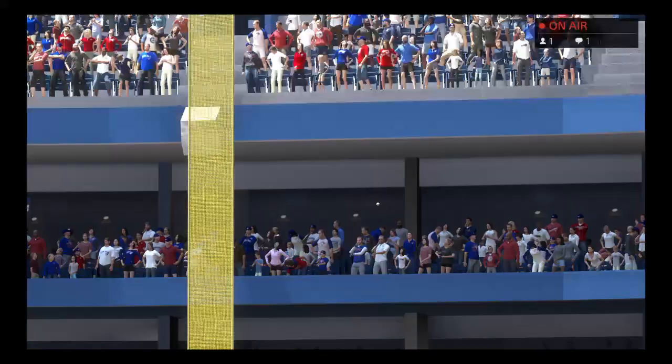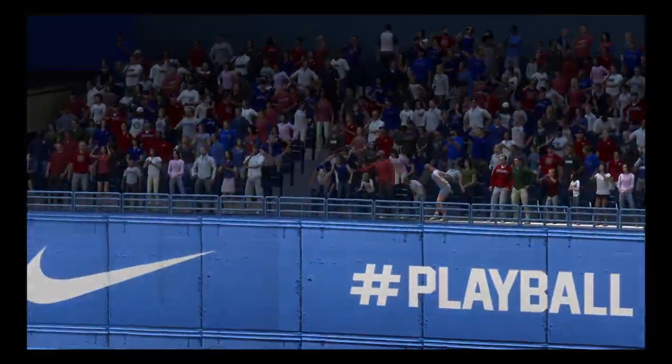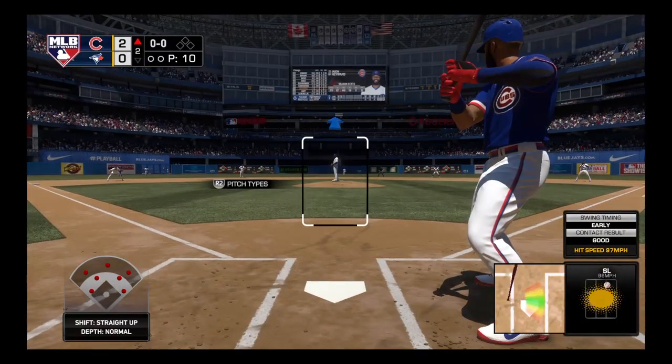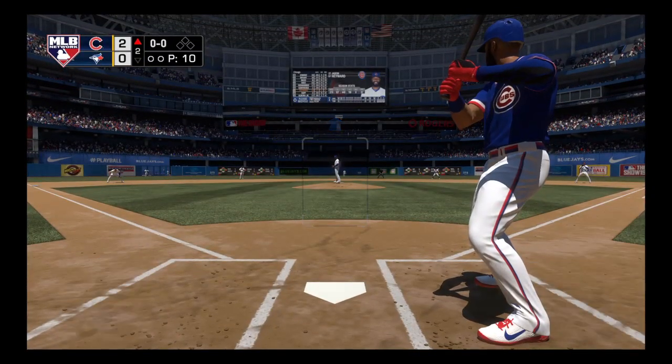Welcome to the happy zone. It doesn't take much to drive one out of the ballpark when you connect on a high pitch like that. The backspin carried that one right out of here.